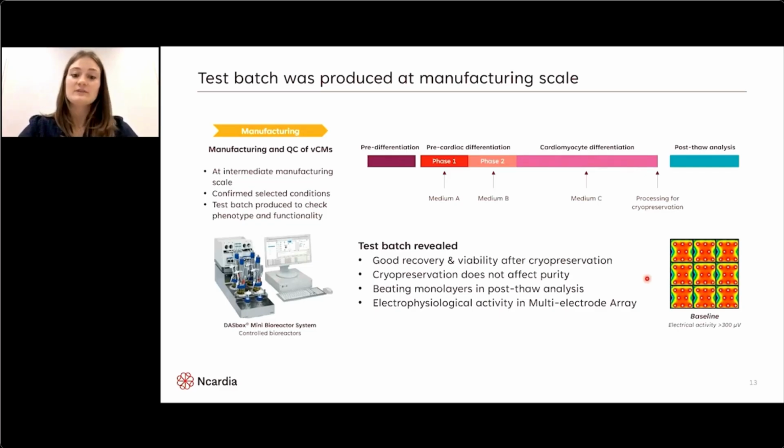Looking at the purity of the cells, we noticed that the cryopreservation did not affect the purity, and we observed beating monolayers in the postal analysis. We also did the first test for functionality, and we observed electrophysiological safety in a multi-electrode array assay.